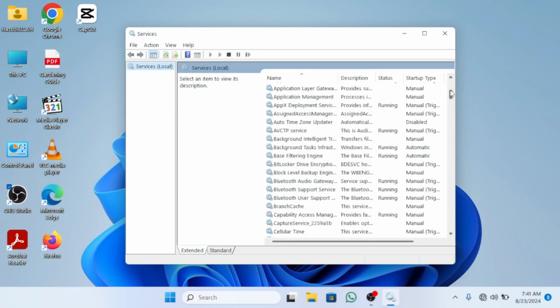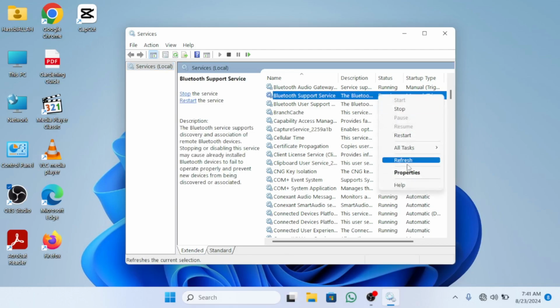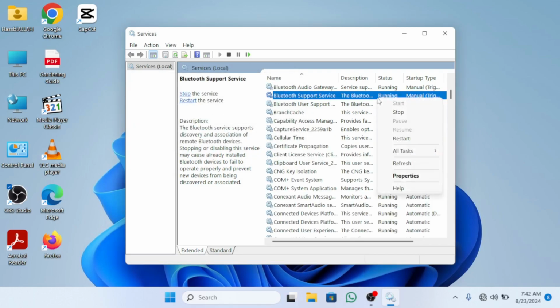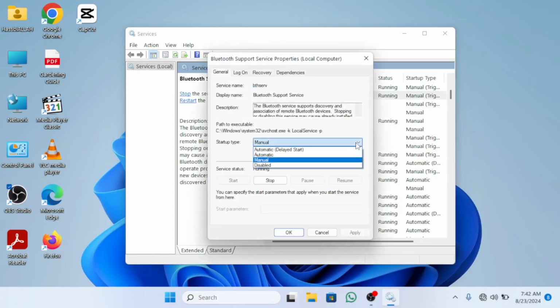This will bring up the services window. Scroll down until you find Bluetooth support service. Right click on it and select Restart. To ensure this service always starts up correctly, right click again, select Properties and set the startup type to Automatic.